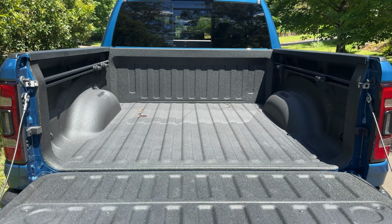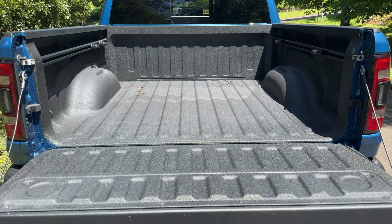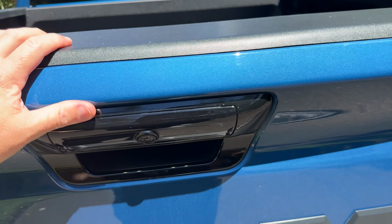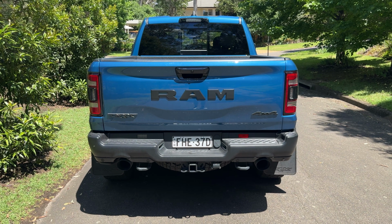It is super duper long and wide and usable, but it's bloody hard to get in and out of the tub, so you might need to invest in a little step ladder. I reckon this could be a really good practical choice for someone who's looking for a big truck, but you could maybe just go for one of the cheaper Rams and you'd still be getting a really good big truck.